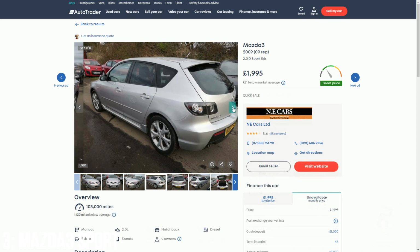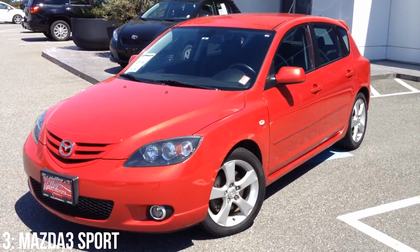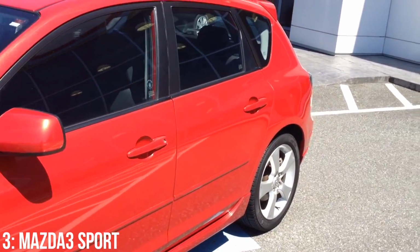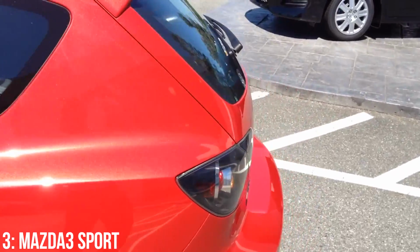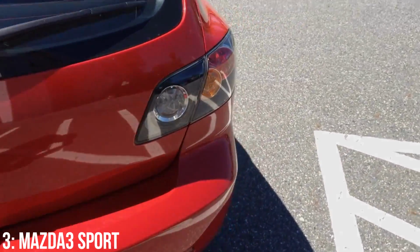You could even get the next generation model for this kind of money, which is just a little bit better equipped. In terms of reliability, they seem to be okay, although not massively well documented, but the three main issues I could find are the weak battery, bad grounding, and poor engine mounts, all three of which are easy enough to fix but can cost you a bit of cash.